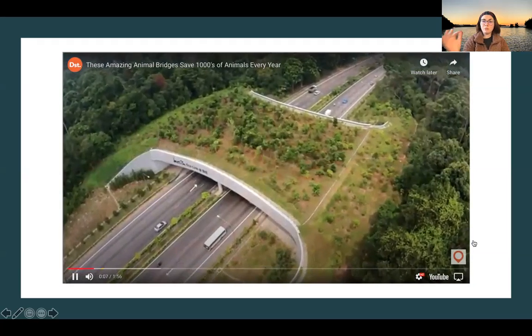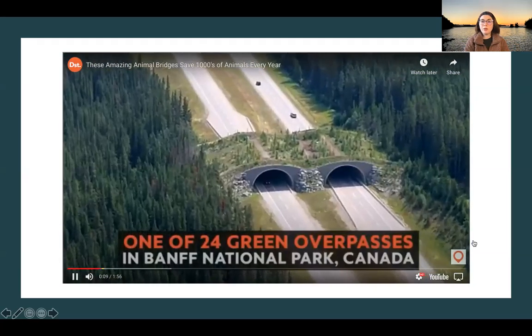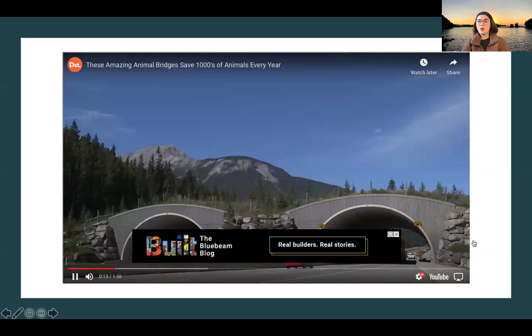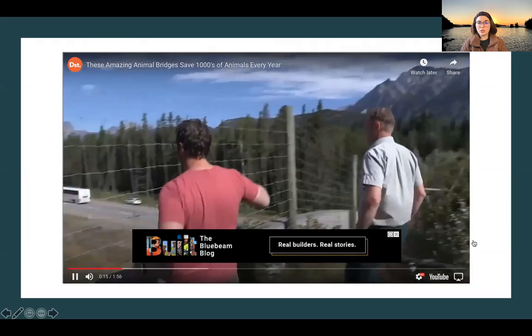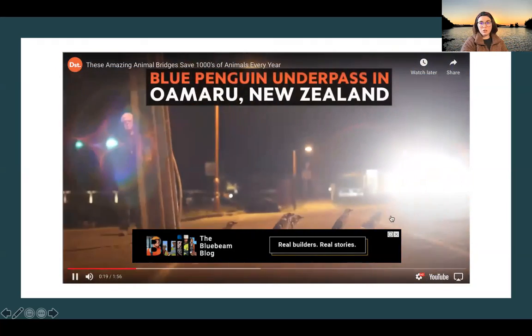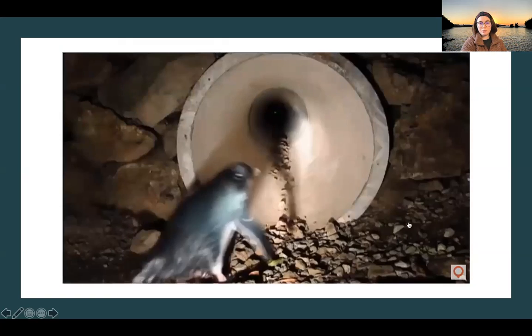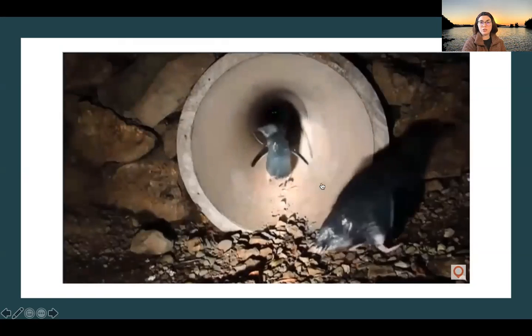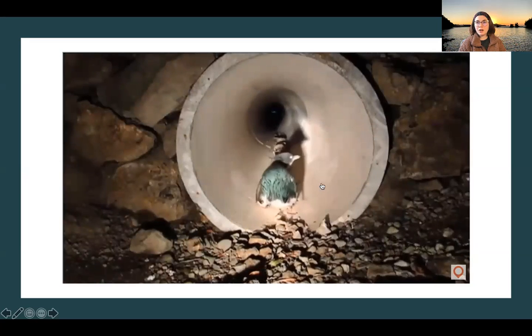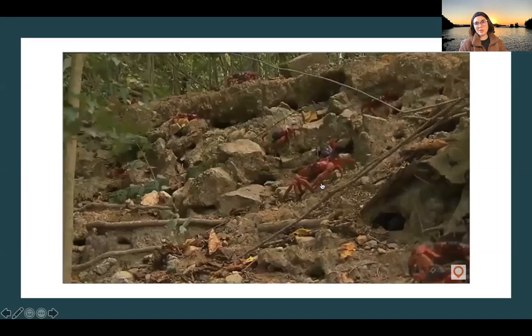So they built a bridge for animals over the road. So this means that the animals can still cross over to the different territories like they used to. And look, little penguins can cross the road to this tunnel that goes underneath the road. And this helps the populations do a lot better, and it's a lot less roadkill. That's always sad.